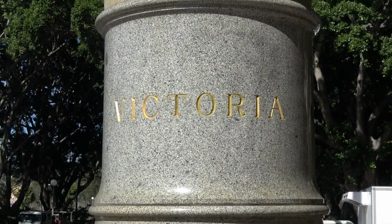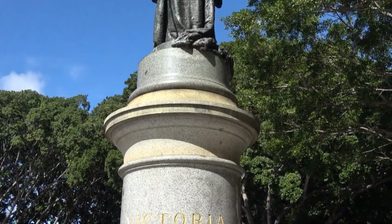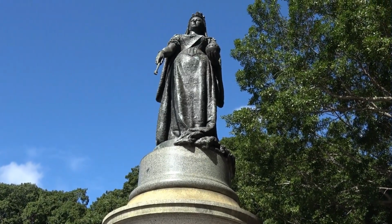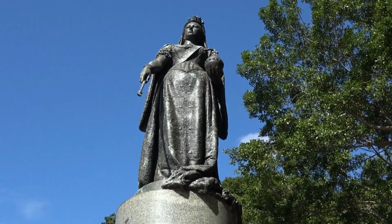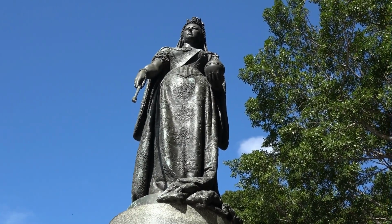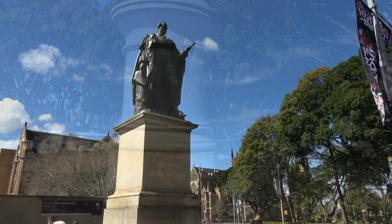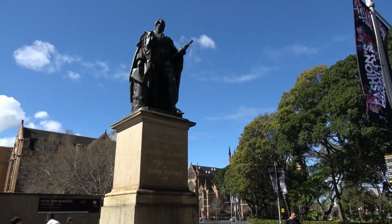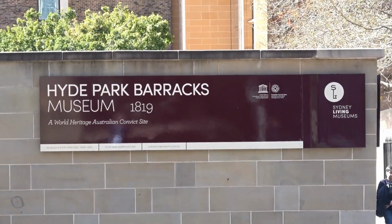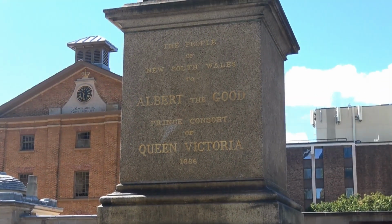Queen Victoria statue. It was unveiled in January 1888. It's actually the second statue of Queen Victoria for this site, the first one having burnt down in a fire 6 years before. There's also another statue adjacent to the Queen Victoria building. That's right, on the southern end. Just across Macquarie Street from Queen Victoria is the statue of Prince Albert, consort of Queen Victoria. And it just sits outside the Hyde Park barracks.